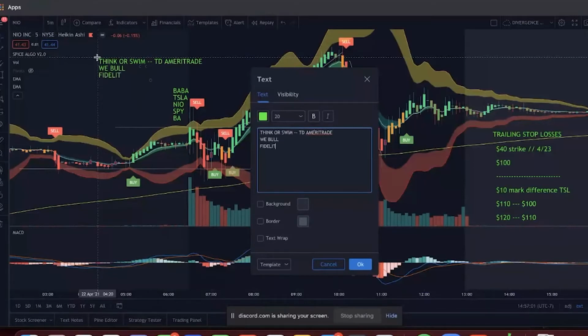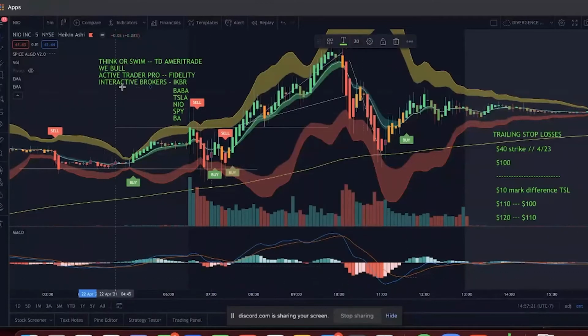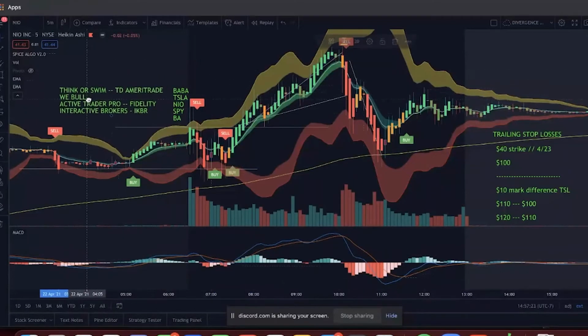And then we also have Fidelity Active Trader Pro, and that's with Fidelity. And then we also have Interactive Brokers, IBKR. So those are the four that I would recommend, right? And it's going to be up to you, whatever you prefer.